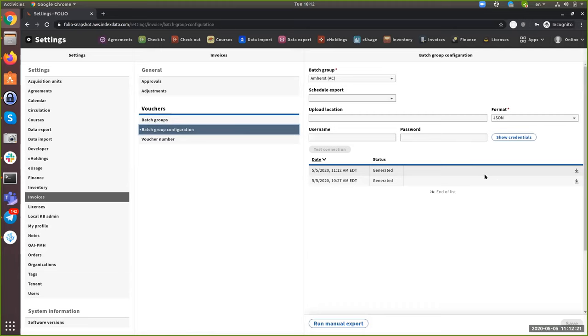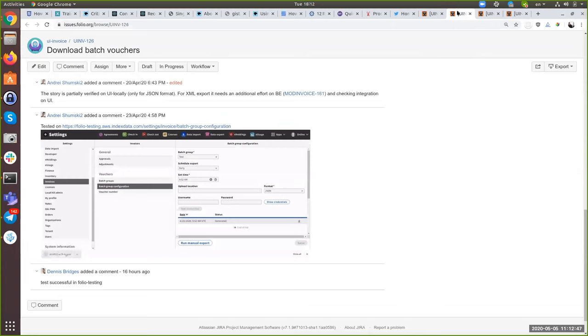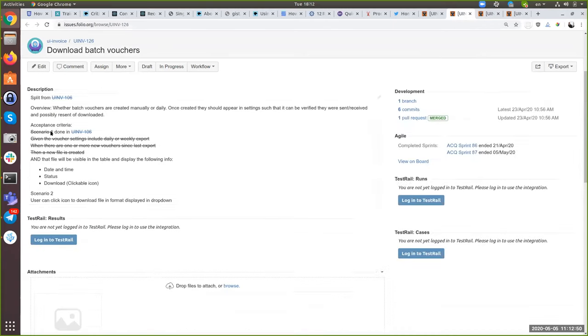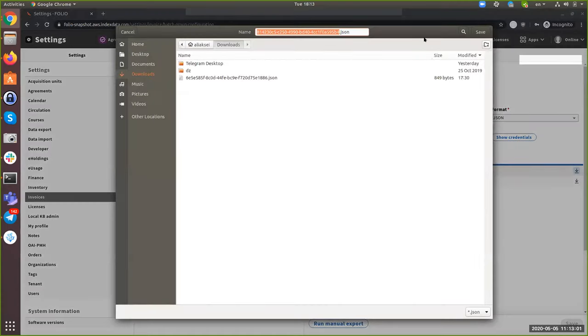So for now, I think we'll continue to work on this to update the list by some mechanism, but for now it's generated. It takes some time because it's a batch process on the backend. And here we have the next thing. It's download batch vouchers. Basically, we have a button for that batch export, and we can click on it, save.